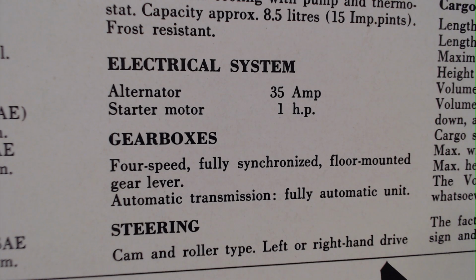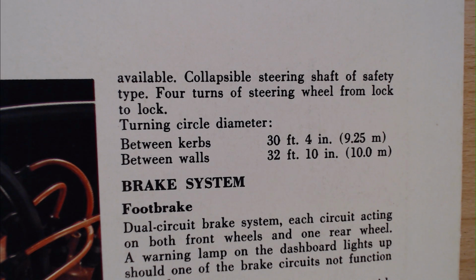Steering is an older design, cam and roller type, left or right hand drive available. Collapsible steering shaft of safety type, 4 turns of steering wheel from lock to lock, turning circle diameter between curbs is 30 feet 4 inches, between walls 32 foot 10 inches, so it is quite a big long car, but I always like these older cars because the turning circles are pretty good.